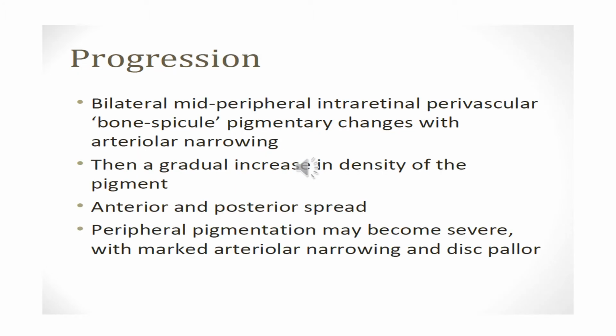Coming to the progression, initially it starts with bilateral mid-peripheral intraretinal, that is within the retina, perivascular, along the vessels, bone spicule pigmentary changes with arteriolar narrowing. Then a gradual increase in density of the pigment starts. First it starts off in the mid-periphery along the arteries. Then there will be a gradual increase in the density of pigment, extending both anteriorly and posteriorly. Then peripheral pigmentation will become more severe with marked arteriolar narrowing, and finally it will lead to disc pallor. So this is the course of retinitis pigmentosa.